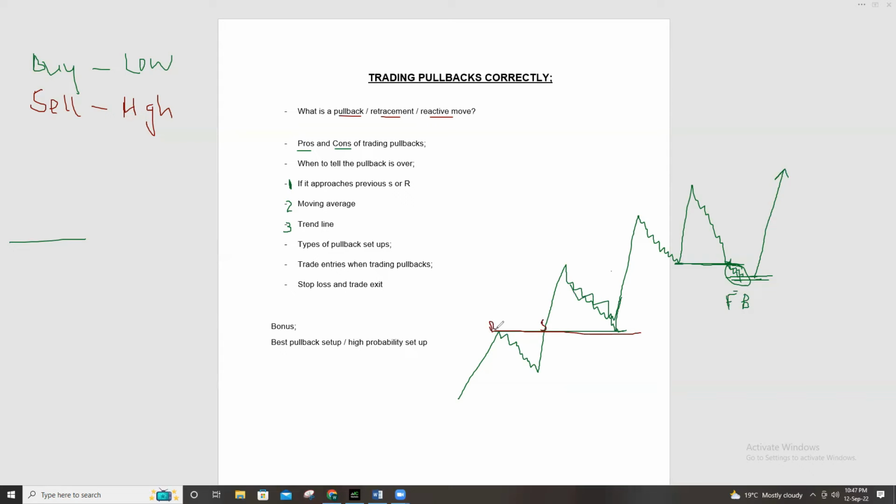So this is setup number two, where a previous resistance stands as support. Now you expect the market to retest that support and of course move higher. Now, if you're a block trader, this is also what we call supply turned demand, then retest of the demand. Then if you're a pivot trader, of course, the same thing. If you're support and resistance, it's the same concept.